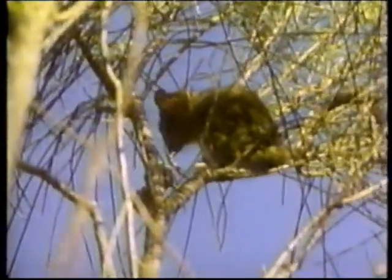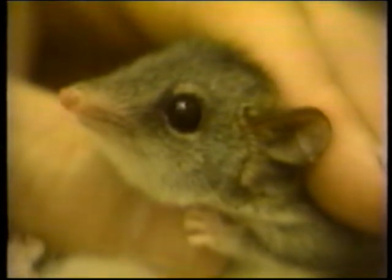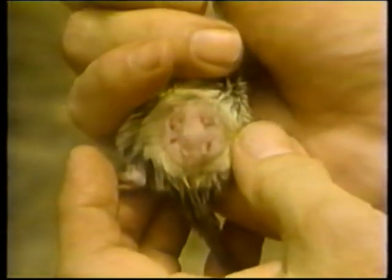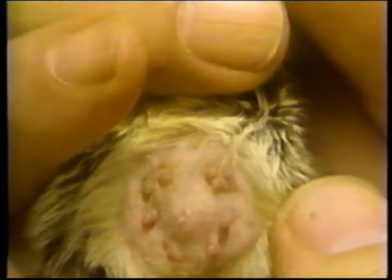The young are born in August, the Australian winter. This little mother has 8 babies, just a few days old. There's no pouch, just a nipple for each baby. As you can see, they're really tiny, about 1/8 of an inch long, about 2.5 millimeters. They grow with amazing speed.